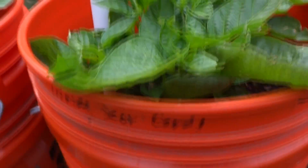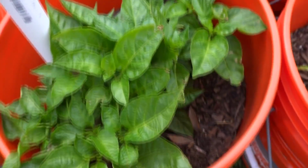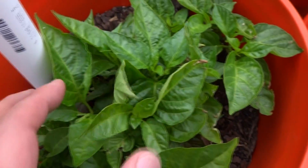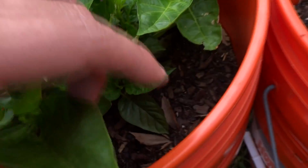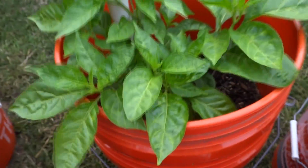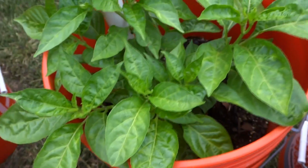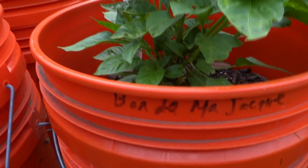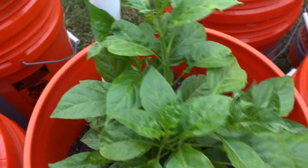Here is my chocolate Scotch bonnet. It's grown quite a bit as well. There's just so many shoots from this guy here. I brought this guy from inside. And there is my Bahamian Goat. Very nice looking there. This one is the Bonda Ma Jacques.